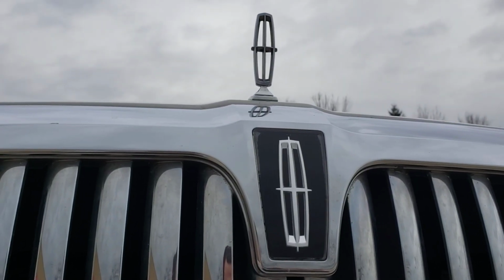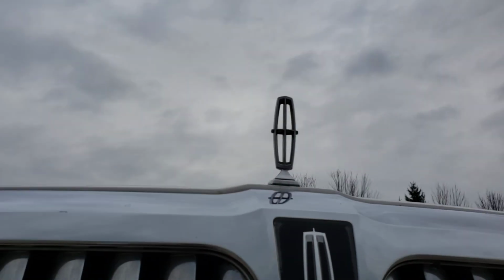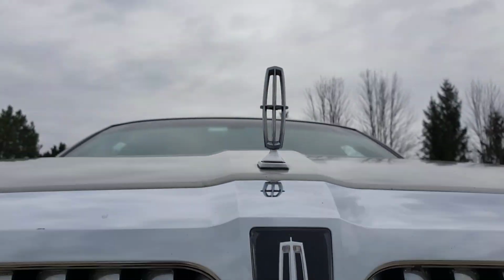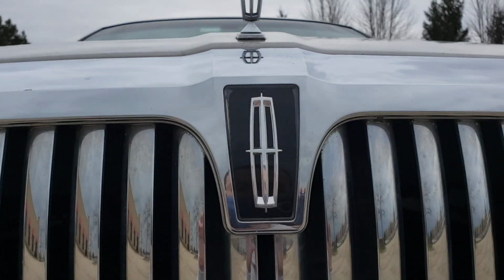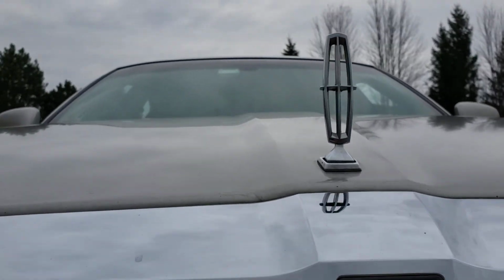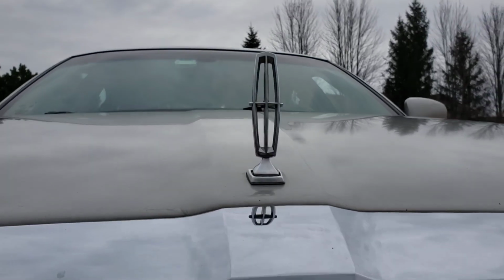So the last thing on the outside, I have to pick the hood ornament. Now, why is there the logo here and then the hood ornament over that? I don't know. I think they could have got rid of this one and just kept this one, or write Lincoln here and put the hood ornament there. Whatever, it doesn't matter. I guess 2 is better than 1. I love the hood ornament.